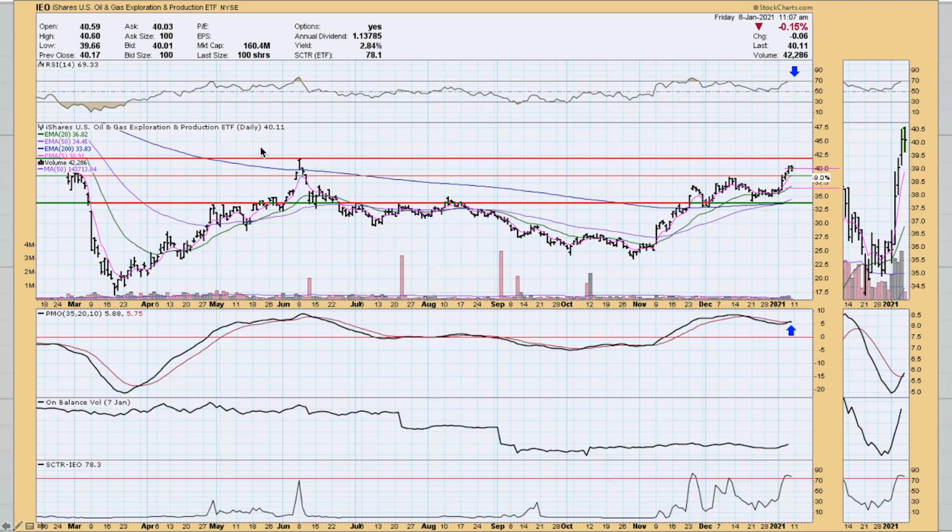We do have overhead resistance arriving, so this could be a little difficult. But so far, I'm really feeling pretty good about this area of the market. So that's why I decided I would present to you IEO as my diamond of the week going into next week. That's all I have for you.